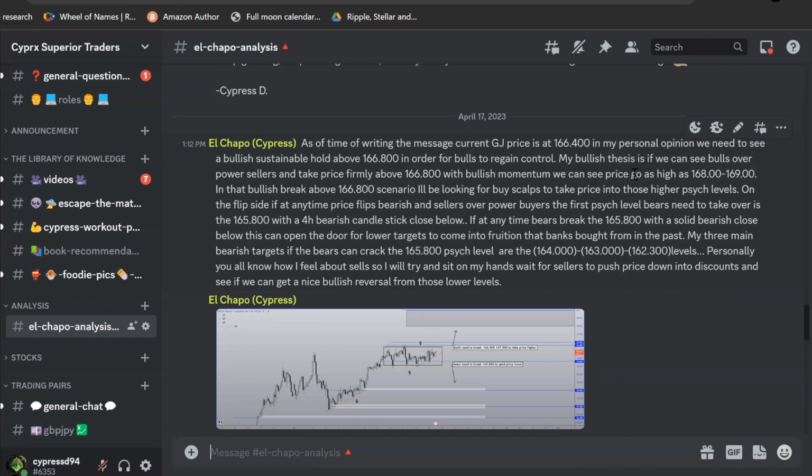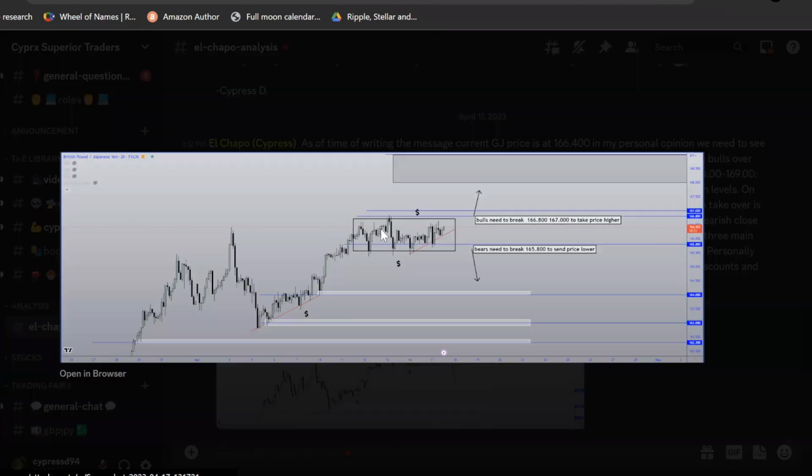My bullish thesis is if we can see bulls overpower sellers and take price firmly above the 166.800 with bullish momentum, we can see price go as high as the 168 to 169. And I sent the students this screenshot right here, as you all can see, giving them specific psych levels that price needs to break with specific notes as to where it could potentially go.